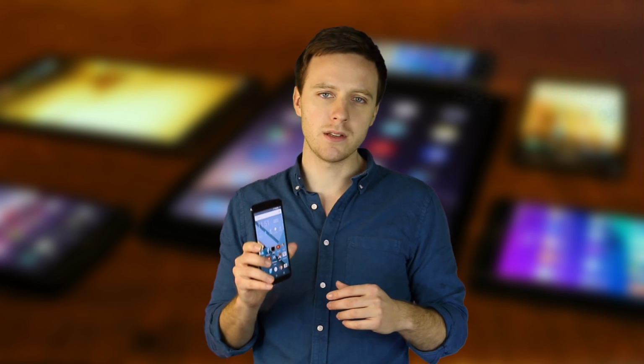So this is a little bit more expensive. It's about £100, $150 more than the Nexus 5 was at launch for the same size 32GB model, but it's still actually cheaper than the iPhone 6 Plus. It's about 150 quid cheaper than the iPhone 6 Plus. So with that all said and done, I can still highly recommend this phone.